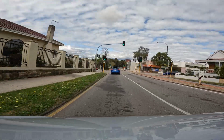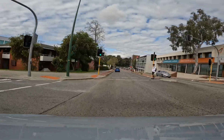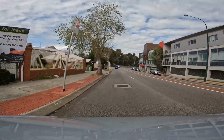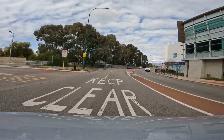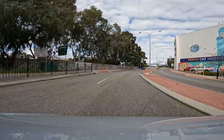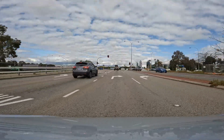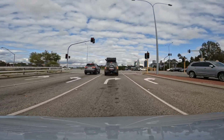Currently we're in the left lane, but if the assessor asks you to turn right at the next set of lights, it's best to change lanes at least a couple of hundred metres before you get to the traffic lights. Depending on the traffic, if it's really busy, you would even do it a little bit sooner. In this situation, we're going to stick to the left turning lane out of the two turning lanes, unless the assessor asks you to turn right shortly after.